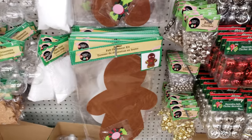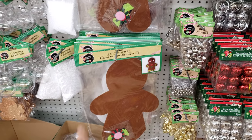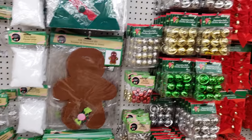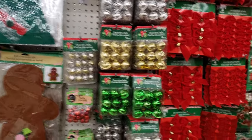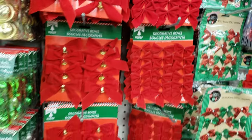We got make-your-own gingerbread man made out of felt. You only get, I think, one. Aw, what should we get, like three or something? And we have lots of bells over here. We got the bows with the bell, little mini bows. I like red bows on trees.